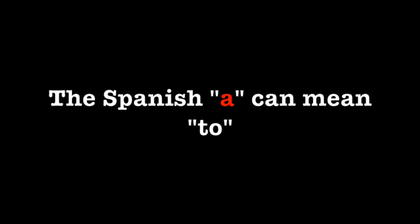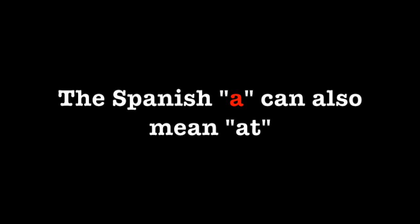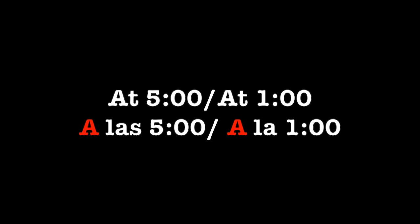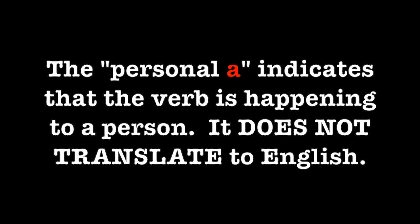The letter A, this A in Spanish, it actually can mean a couple different things. It can be the preposition that means to, like I'm going to a place. It can also mean at, like when you're saying at 5 o'clock, at 1 o'clock, you use this with that phrase. And they also have a thing in Spanish that's called a personal a, which is just an A by itself, and what they do with it in Spanish is it indicates that a verb is happening to a person. We don't have that same rule in English, so when you see that in Spanish, it actually doesn't translate to anything in English.